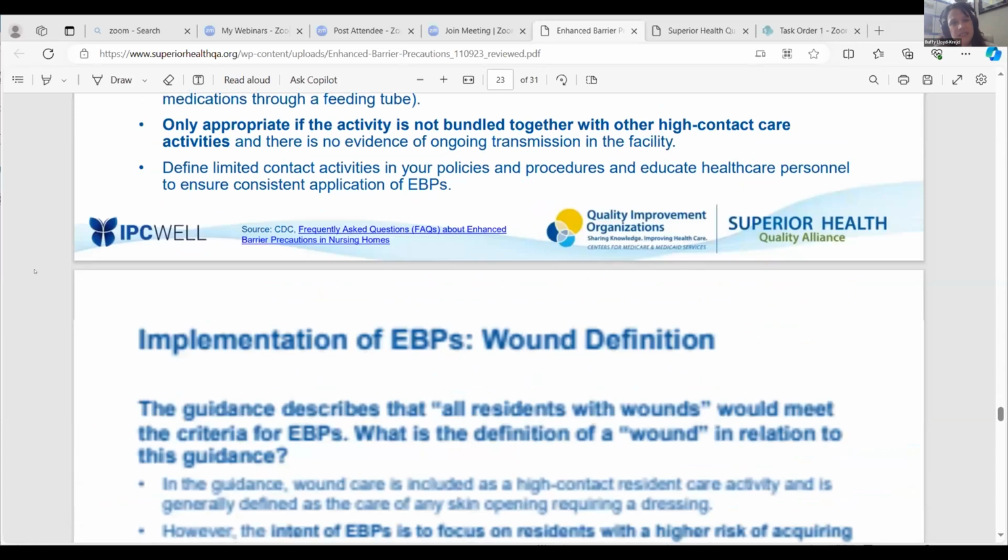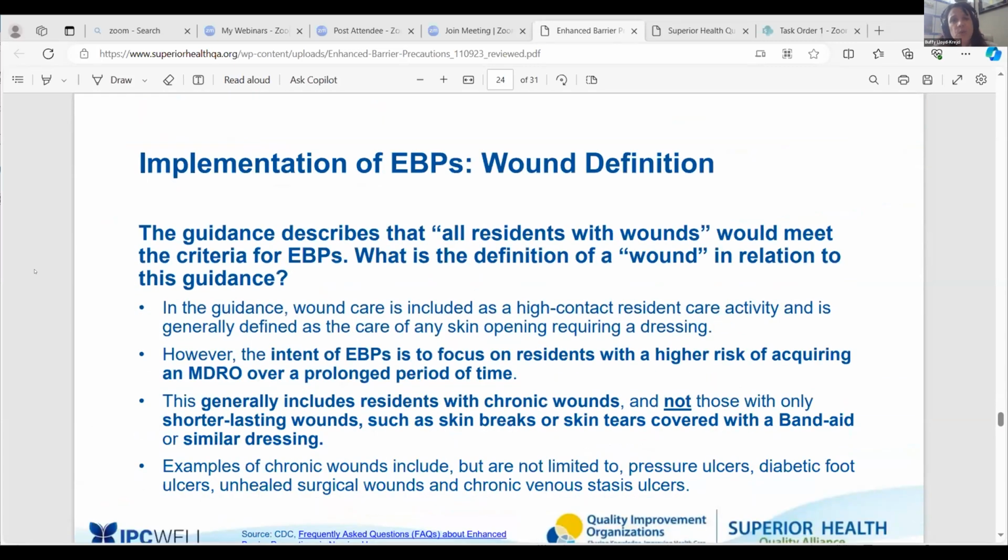Next slide, please. So the wound definition is that they have a wound. All the residents with wounds would meet this criteria. And then again, it would be focused on those that have MDRO for a long period of time. So if you have a resident that has an MDRO in the wound, if it's contained, then again, they don't have to stay in their room isolated.